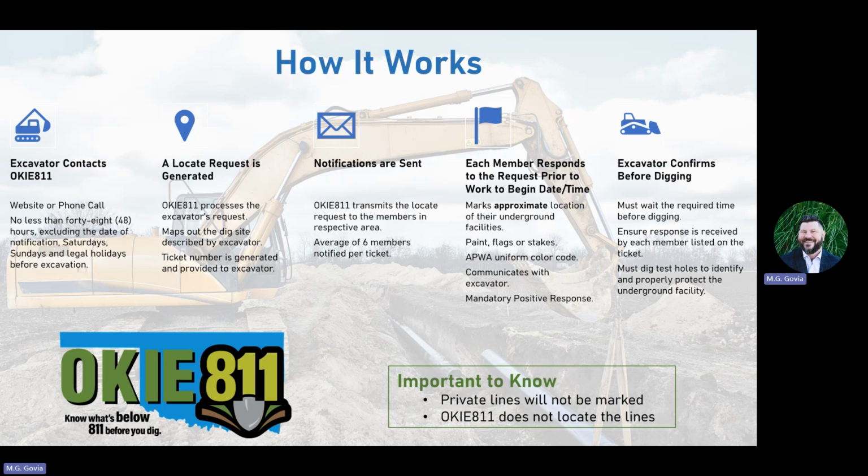Whether it's the homeowner doing work for themselves or a professional excavator, those requesters are going to get a copy, and then the request goes out to the member companies to respond to prior to the work to begin date and time. They're going to go out and use the APWA color code. They're going to make sure they're marking their facilities with the right color to let everybody know what is there. And then they're going to do their mandatory positive response. Within the mandatory positive response, they're going to let the excavator know the status of their locate request.